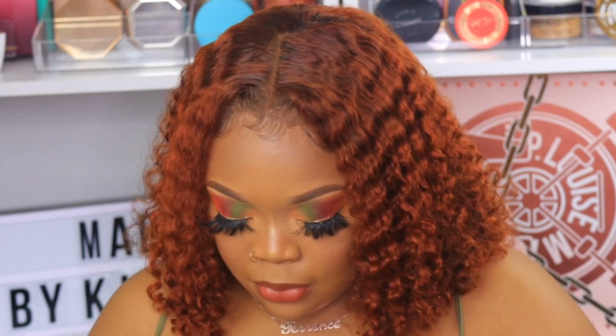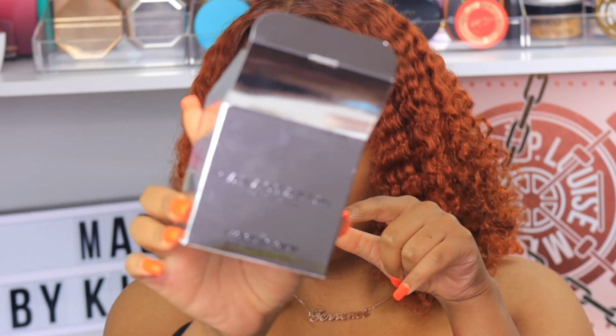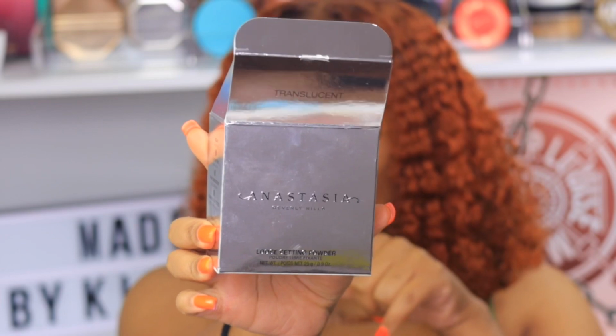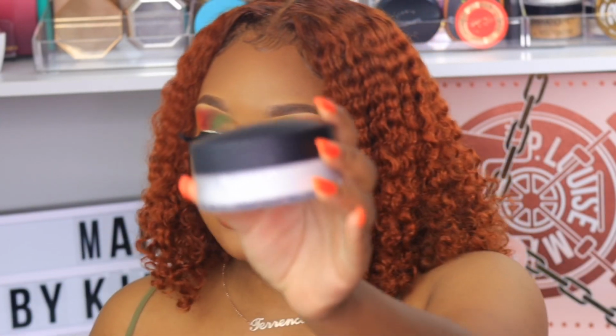We ended up looking at clothes, and then I just went to Marshalls a few days ago, and in there I actually found the translucent Anastasia. I don't know what's wrong with my camera, y'all. It's not wanting to focus on nothing. Oh, there we go. I went in there and found the Anastasia translucent setting powder. So I got the translucent one as well.